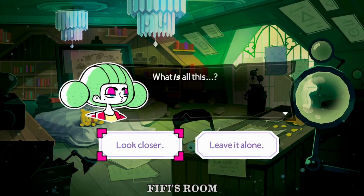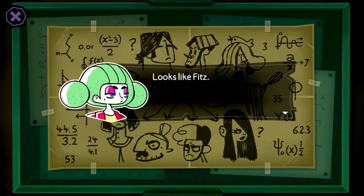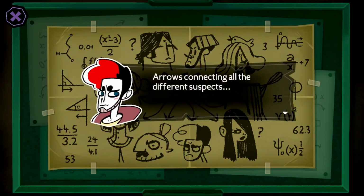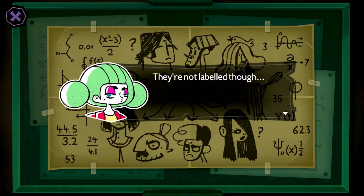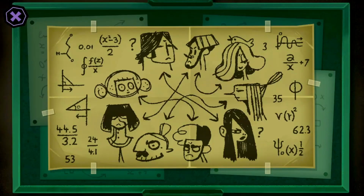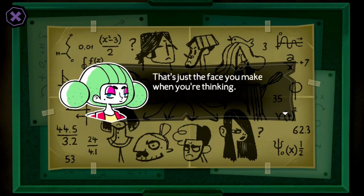Fifi's got something pinned up here. What is all this? Looks like fits. Arrows connecting all the different suspects. They're not labeled, though. Yeah, they're completely meaningless. Me and Poppy? Is that supposed to be me? Why do I look so angry? That's just the face you make when you're thinking.